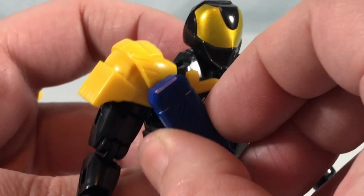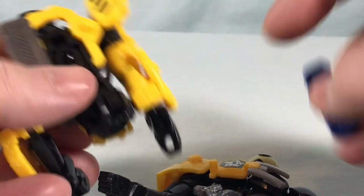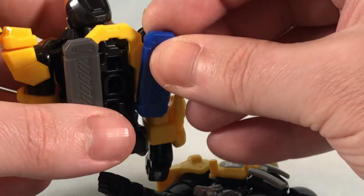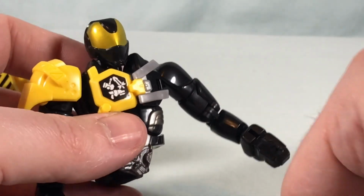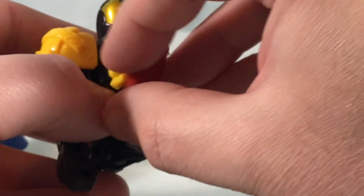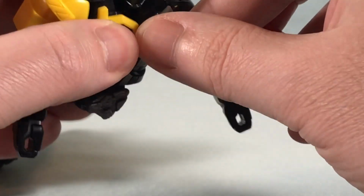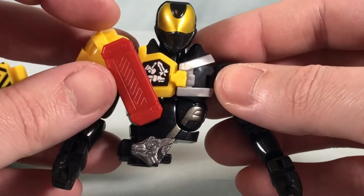And then you can see, I'll just take this off for the moment. You can see the emblems here on this chest piece. So if you want to switch them out, these all just unpeg, and then you can peg the blue one back on here. And then you can go ahead and peg the red one, or whichever one you would like to use. I think I have this. Okay, now I'm just knocking everything off. What's going on? There we go. So then you can just have that on there.